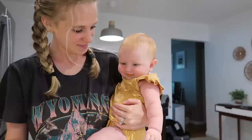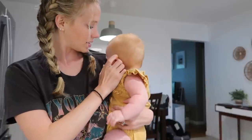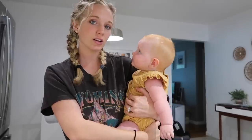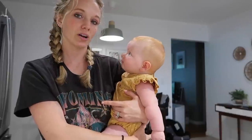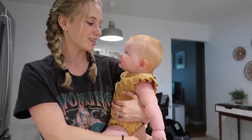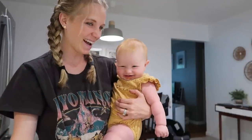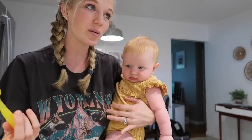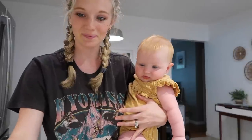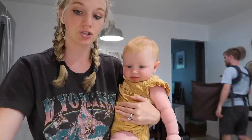Mmm. Yum, yum. You gotta swallow it. She technically doesn't turn 6 months for 8 more days, but I gave her food early because she's so ready. She wants it. This is a new experience for my baby to want the food I'm offering them. Quinn is a good eater now, but this stage was just so hard.